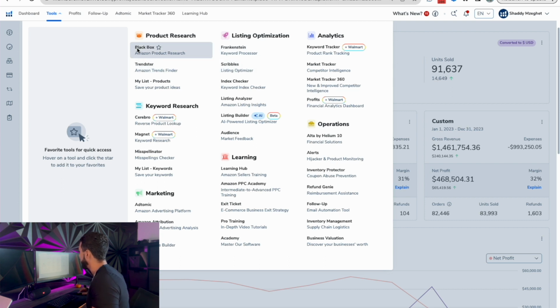So we have Black Box, which is Amazon product research. We have Keyword Tracker, where we're able to see all the keywords that we're currently ranked on for different types of products. So let's say I'm selling a shoe cleaner, right? I can search that up and put in what I'm ranked for: shoe cleaner, sneaker cleaner, tennis shoe cleaner, all these different types of keywords you're going to be ranked on.